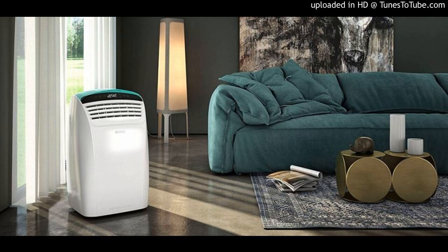For this reason, portable units come with an exhaust hose that helps vent out that warm air, usually through a nearby window. The catch with ventless air conditioners.